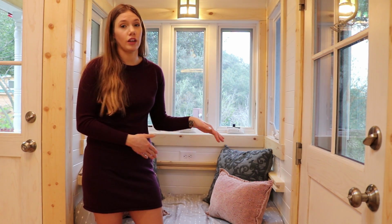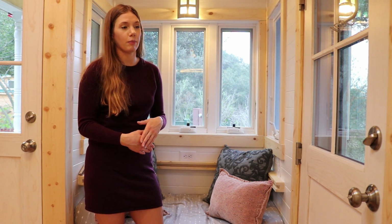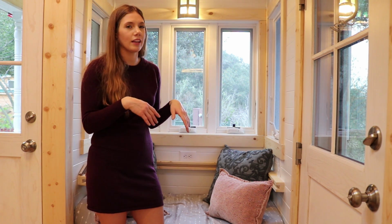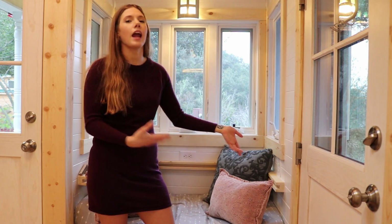But I will show you guys right now the solution I came up with to the eating area. I like to sit and maybe cross my legs or sprawl out while I'm eating, so this enables that.